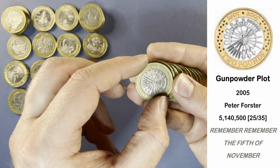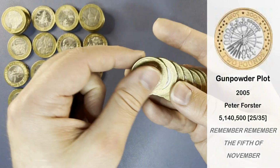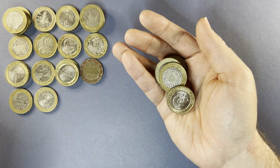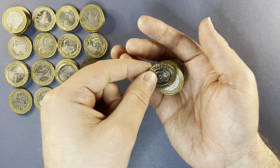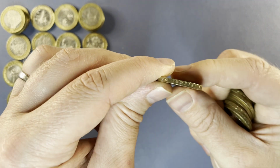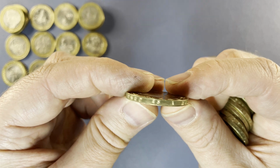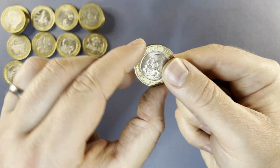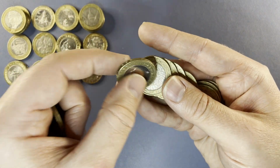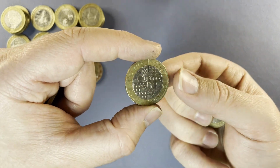And here we have Guy Fawkes for the first time today. It's another common one. And there we go, straight out of that bag of very nice and shiny Shakespeare's Tragedies. Let's check the edge inscription on this one. What a piece of work is a man. It's got the correct edge inscription on. Another Act of Union, just check it for a rotation error. Absolutely fine again.